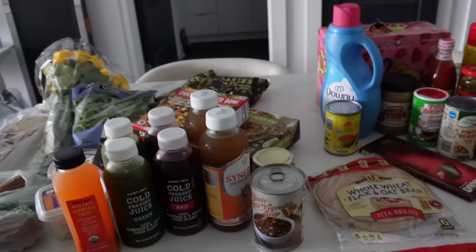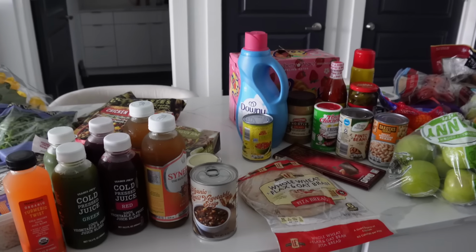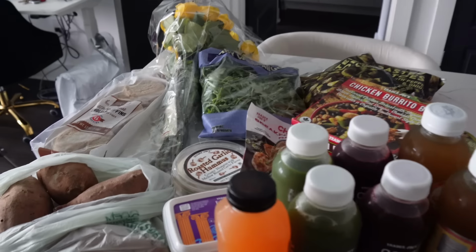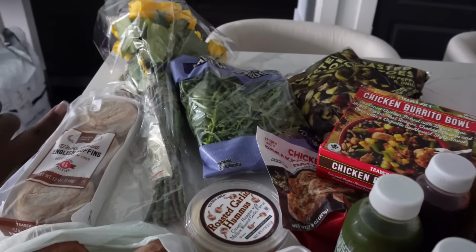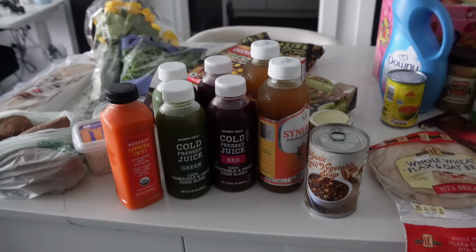All right, I'm back from 3 grocery stores, which is absolutely ridiculous, but I'm gonna show you everything I got. We're gonna do it quick because I got a lot of stuff, but this is all the, oh shit. I'm so glad that was not the kombucha. That totally would have ruined my life.